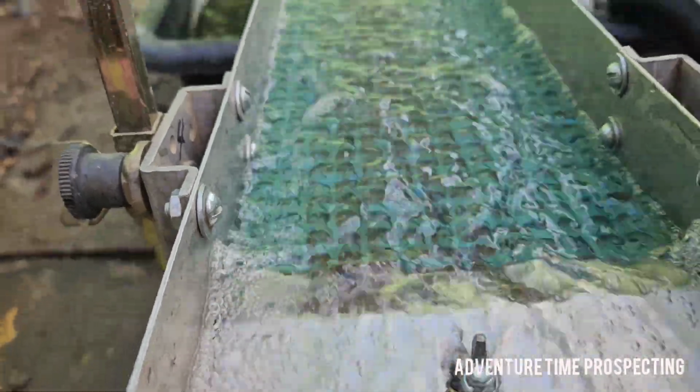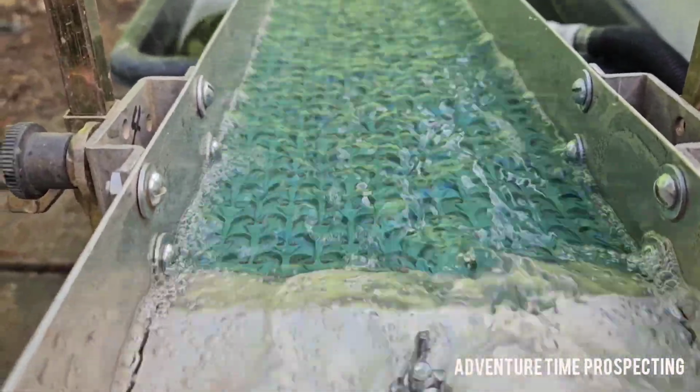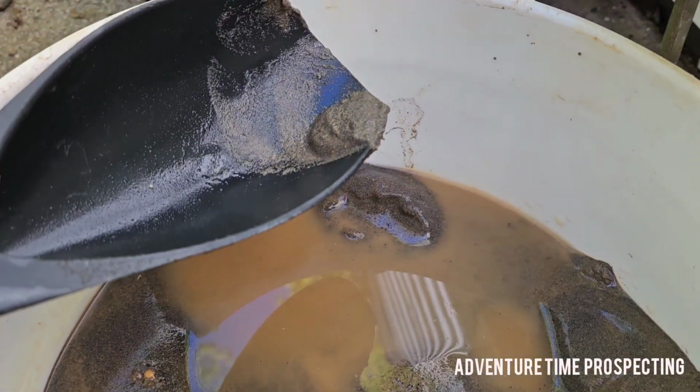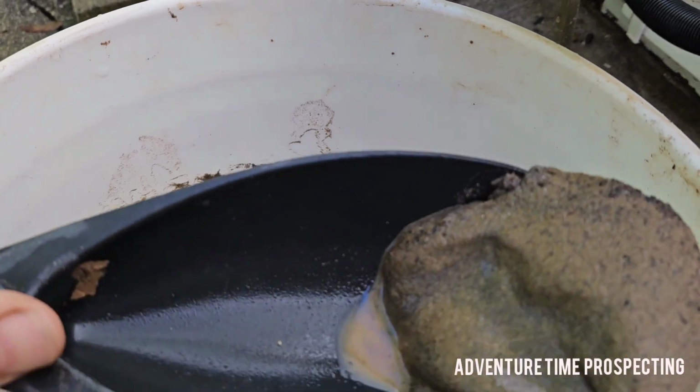Since this stuff's so daggone heavy and so much black sands, I'm definitely going to take my time running this stuff. But look how heavy this stuff is. It's just a mad amount of black sands. But anyways, I'll keep tracking on. We're starting out with that full 5-gallon bucket. I'll check back in.